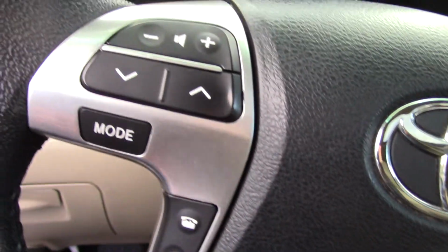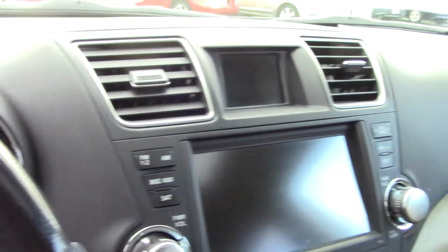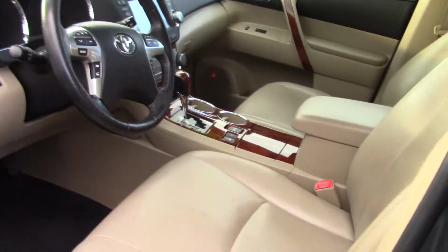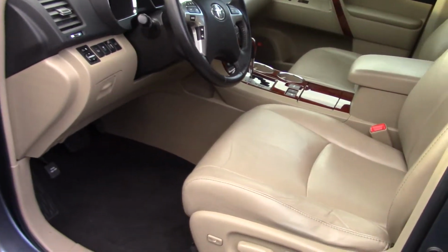It has front and rear crumple zones, with a rear view camera system as well as a rear view monitor in the dash. You can see it easily. It has power side mirror adjustments that are also heated.